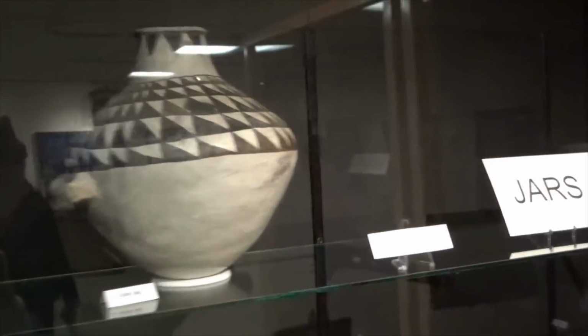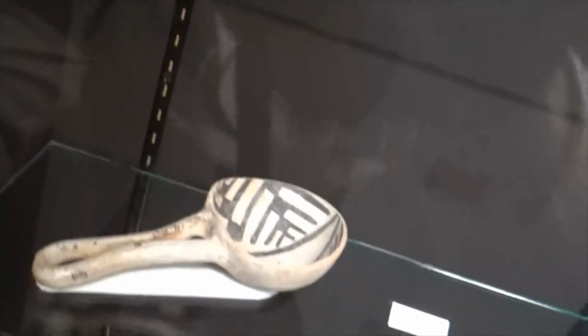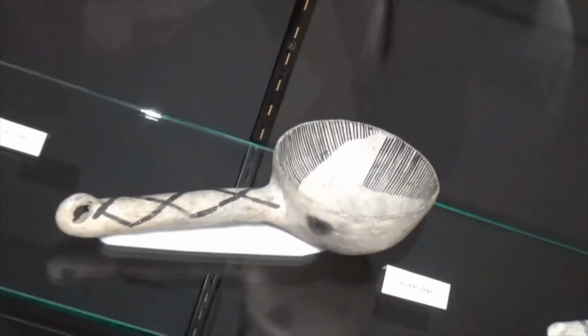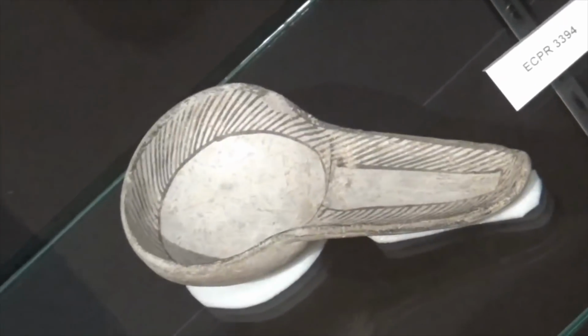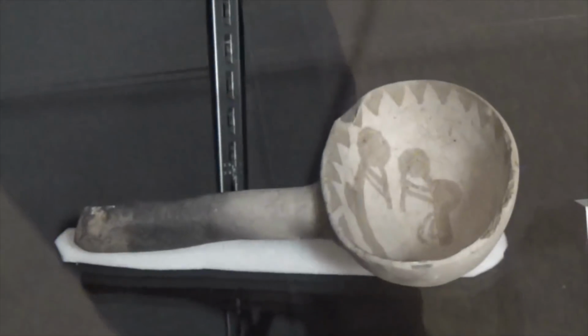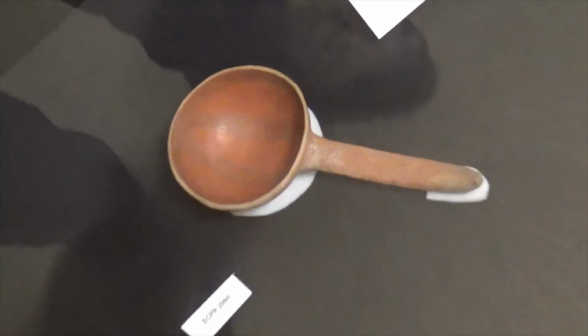Now we're in the ladle section. Take a look at that. Look at this, folks. Oh, wow. Aliens inside there. Kokopellis in the ladle. And then some of that older Basketmaker II red.